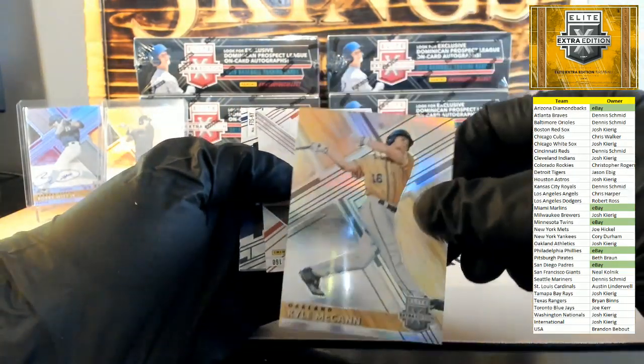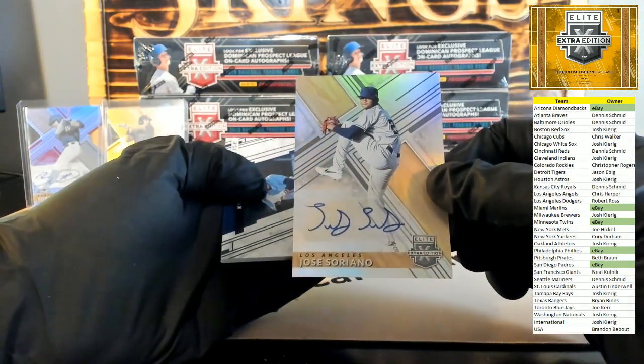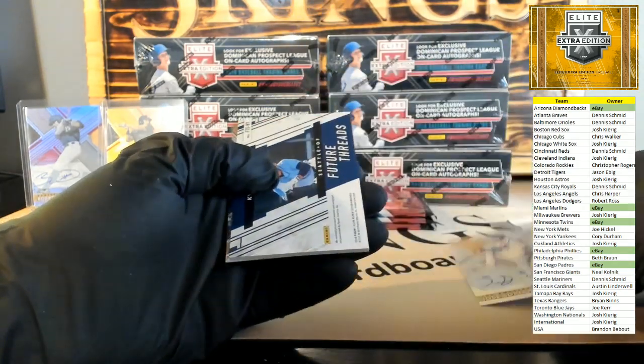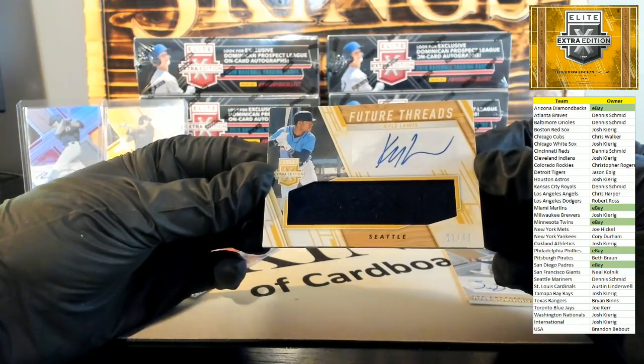That's an Optichrome refractor. We got Jose Soriano. So tell me if that's a Dodger or Angel. Future Threat auto of Kyle Lewis to the Mariners, 21 of 49.